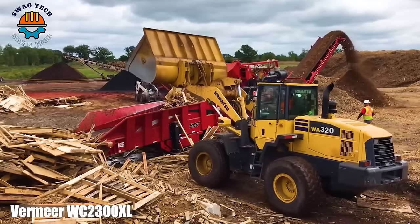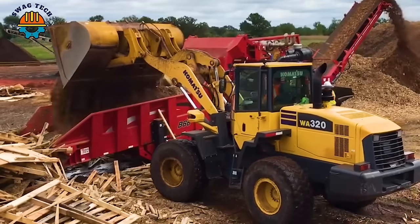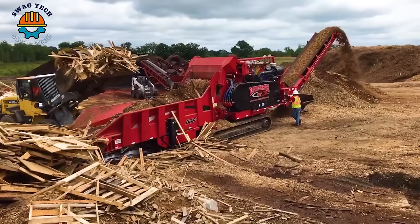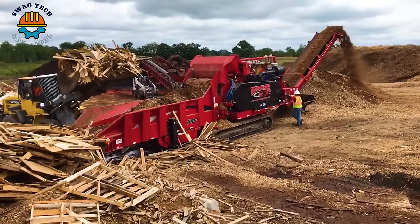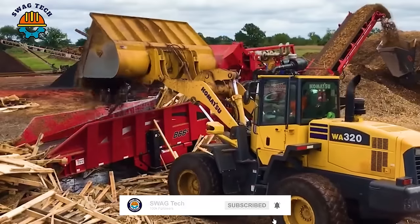With the ability to process up to 1,000 pallets per hour, the Roto-Chopper B66L pallet crusher plays a vital role in diverting wood waste from landfills and creating valuable products for various industries.